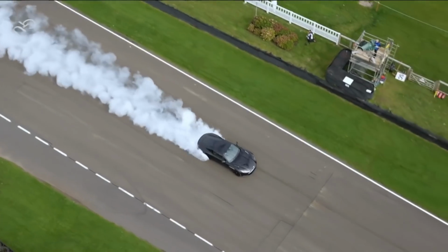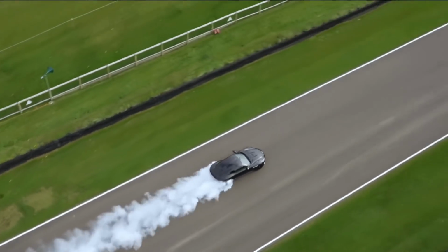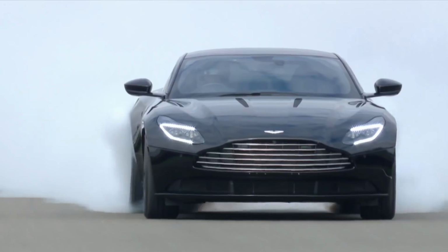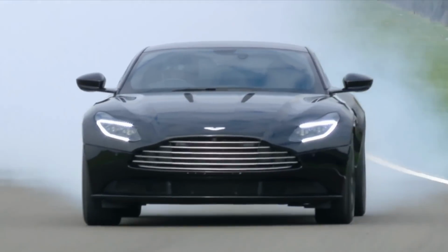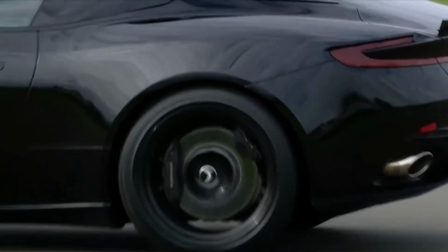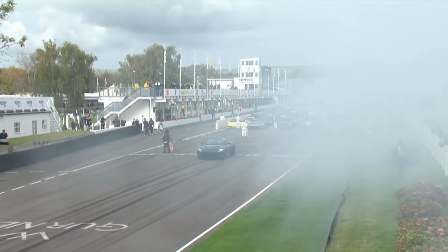That's the DB11. Yeah, that's a nice bit of that, isn't it? I think that's there in AMR, guys. Aston Martin Racing, of course, those initials stand for. And they're showing us what it's all about with the AMR performance pack and certainly the design pack. So that's a V12 in there. And you can see it has quite a lot of torque that lights up the back tyres.